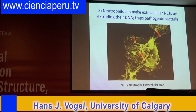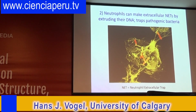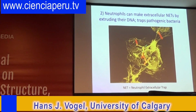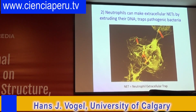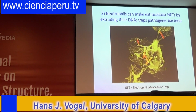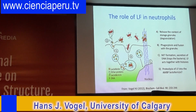Now here's one of these neutrophil extracellular traps. We've already seen those before today. They're the DNA that's extruded by the neutrophils. And you see there's a bunch of bacteria that get trapped in there. This is a sort of last-minute effort by the neutrophils to get rid of infections. So neutrophils play a very important role in this.